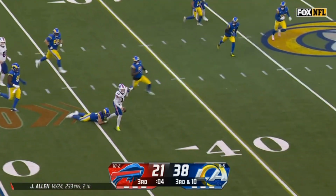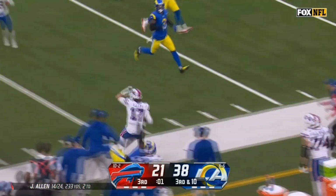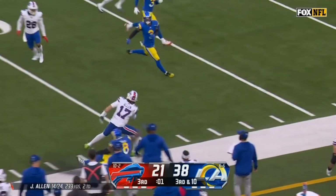got called for a horse collar tackle. He was selling for it. It probably shouldn't have been called. There was a little bit of contact, but not enough to warrant the flag. But hey, got the call as well, so able to add some more stuff there. They're going to protect the quarterback. It is what it is.